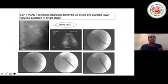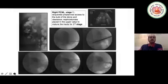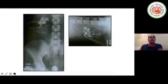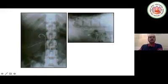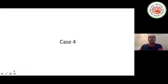It was quite straightforward. In the prone position, of course, the left side was cleared. In multiple positions, multiple stages and multiple tracts, this was the first, second, third stage. We cleared the whole stone completely, requiring multiple tracts. So that is how we did the case. And then at 4 years follow-up, the stone was completely cleared, and we proved that yes, the function was properly maintained.